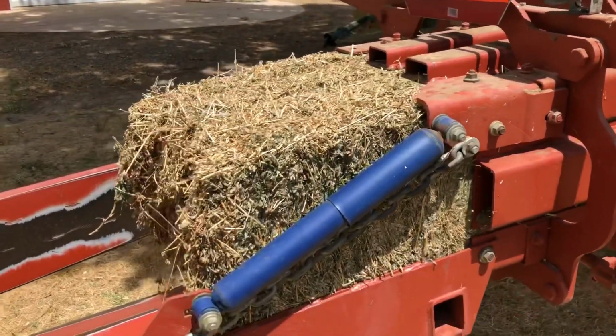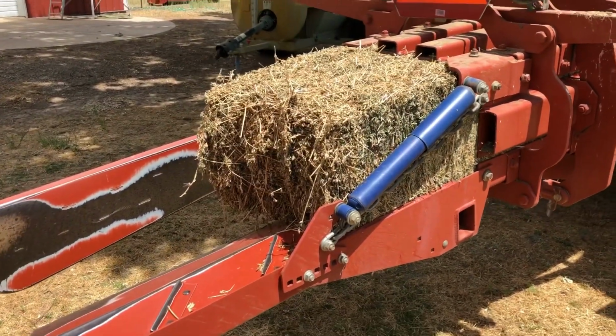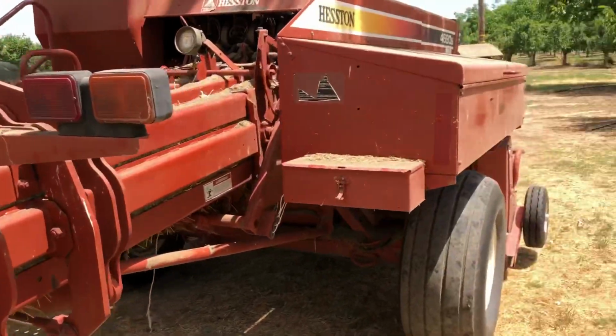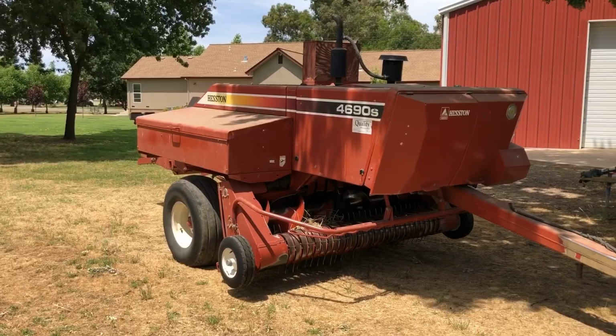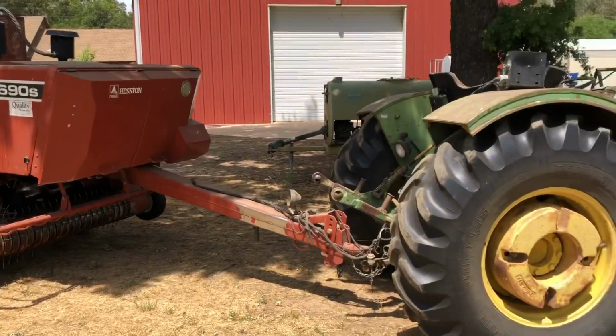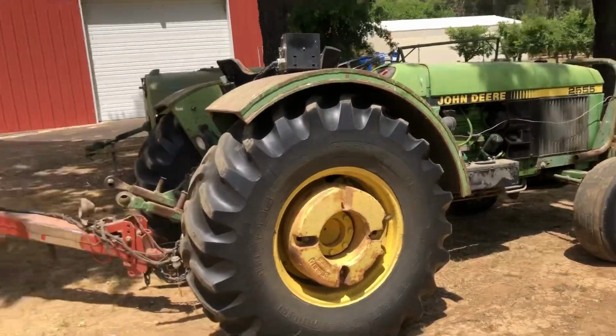Clearly the baler just got done baling some alfalfa, so it's got some crop residue on it, but that is not going to hurt a bit of what we're doing. But everything here is ready to go, so we'll go out in the field. If everything's ready, we'll get started.